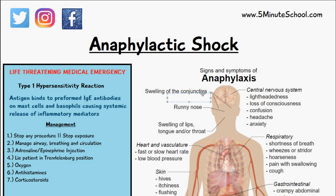In today's video, we're going to be talking about anaphylactic shock or anaphylaxis. This is a life-threatening medical emergency. It's a type 1 hypersensitivity reaction. So what happens is the antigen, which you're allergic to, binds to preformed IgE antibodies, which are present on mast cells and basophils, and this causes a huge systemic response and release of inflammatory mediators.